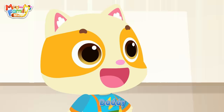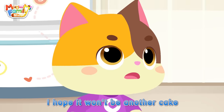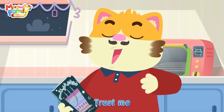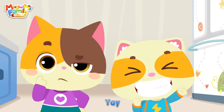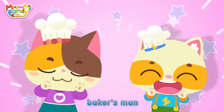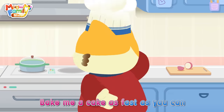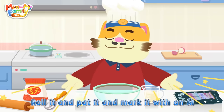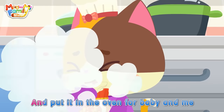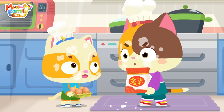Daddy, Daddy! What are we going to make today? I hope it won't be another cake. I have a good recipe today. Trust me. Yay! Pat a cake, baker's man. Bake me a cake as fast as you can. Roll it and pat it and mark it with an M. And put it in the oven for baby and me.